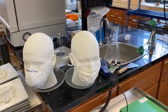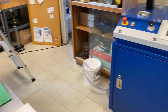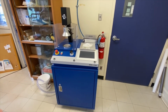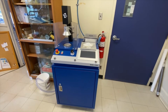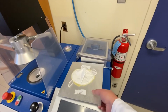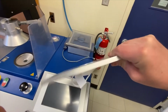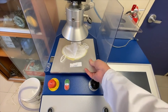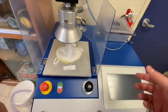So for the NIOSH test, we have a couple of devices in the laboratory that are able to conduct that. The first one we walked past when we came in the door, and it's this device right here in blue. This is the standard testing device used to conduct the NIOSH test. It's called a TSI 8130A. How it works is relatively simple. For masks, we attach the mask to a plate, and we do that by hot glue around the perimeter of the mask. There's a hole in the plate that allows us to draw air through the mask. That plate gets placed on a test platter, like so, so that the hole is aligned roughly in the center of the hole that you saw beneath.